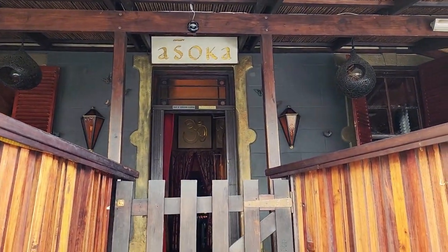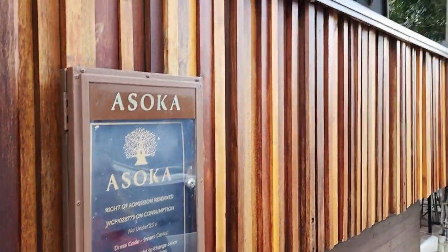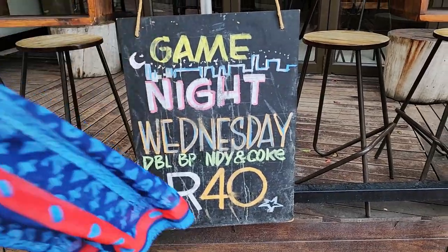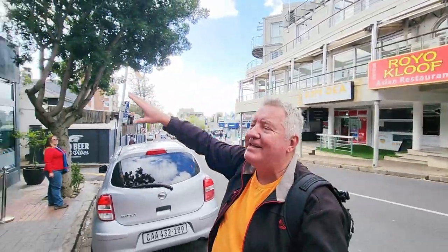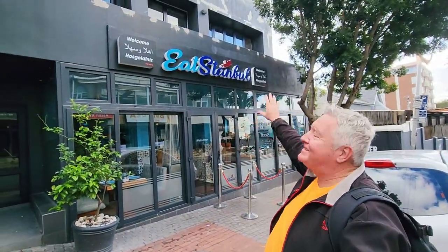Look at this place. It says dress code fancy. And no one's 25. That's actually a double brandy and coke for 40 rand, and two beers for 70. Nice. Vortex. My favorite is Istanbul. I assume it's like a Turkish place.